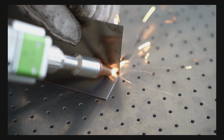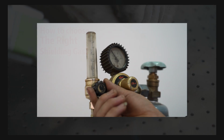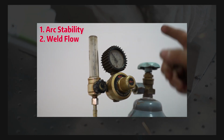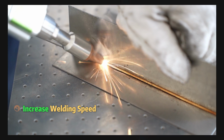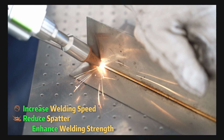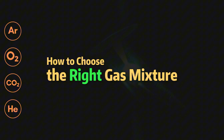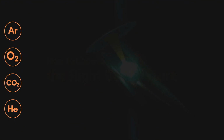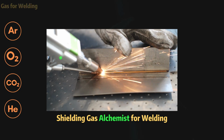When you're welding, the shielding gas you choose is critical for the final result. It impacts everything from the stability of your arc to the smoothness of your welds. The right mix can increase your welding speed, reduce spatter, and even enhance the strength and appearance of your welds. In this video, we'll explore how to pick the perfect welding gas mix for your project and improve both the quality and efficiency of your welds.